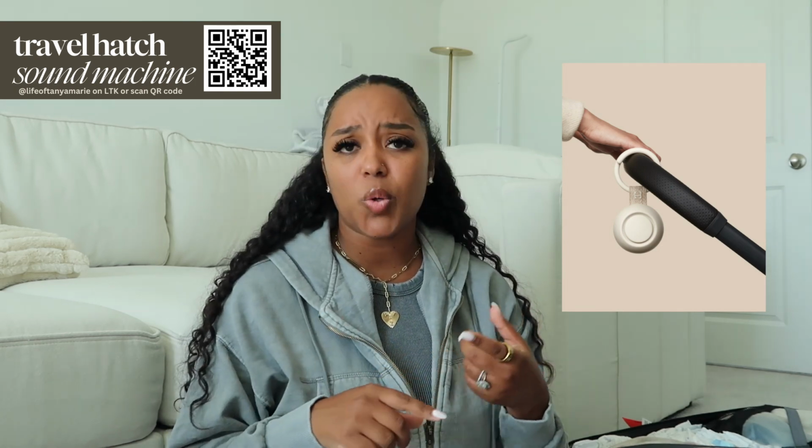The next item that I think you need for sleeping, because listen, if your baby is getting good naps and good sleep on vacation, you're just gonna be 10 times happier, is the travel Hatch. My travel Hatch is downstairs attached to his Duna, but I'm gonna put her right here. The travel Hatch has been the best thing ever because again, it is chargeable, so you don't have to have her plugged in. She's on the go, she's super tiny, and she has multiple settings. You can do white noise, lullabies, rain, shushing sounds, everything.